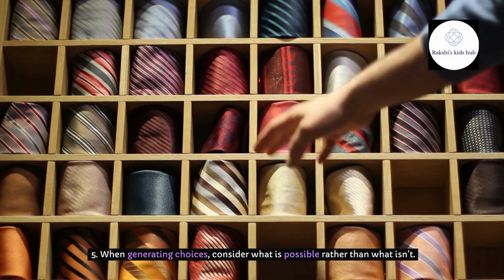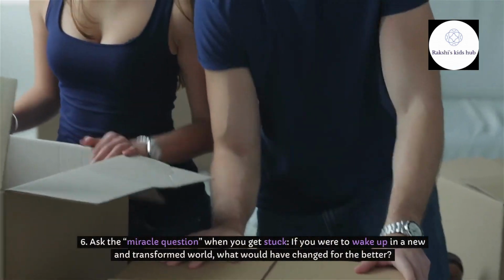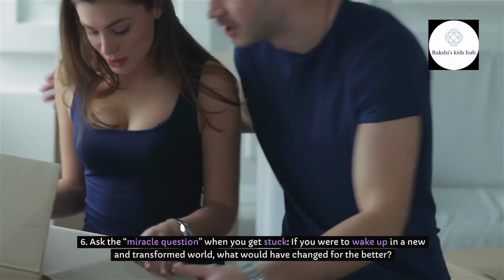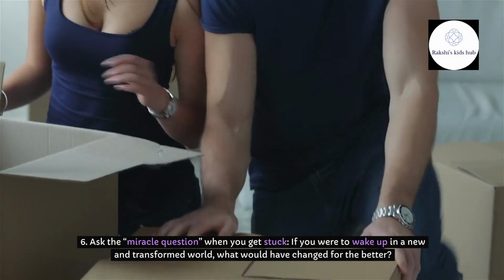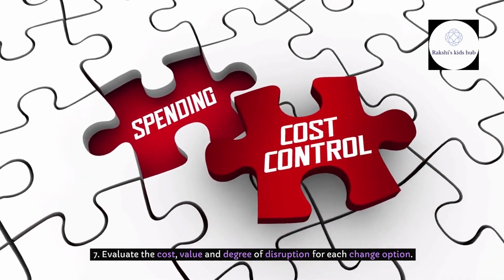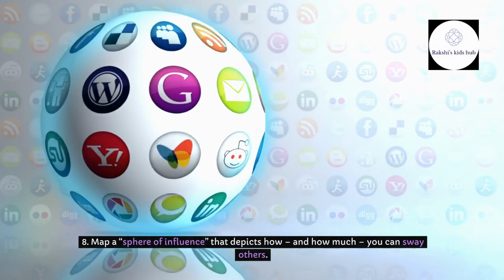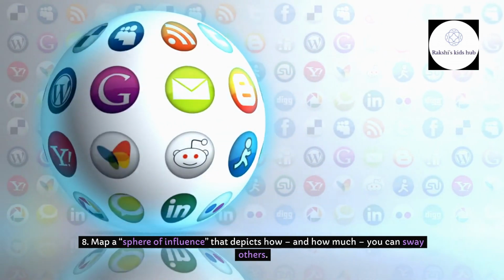5. When generating choices, consider what is possible rather than what isn't. 6. Ask the miracle question, when you get stuck. If you were to wake up in a new and transformed world, what would have changed for the better? 7. Evaluate the cost, value and degree of disruption for each change option. 8. Map a sphere of influence that depicts how, and how much, you can sway others.